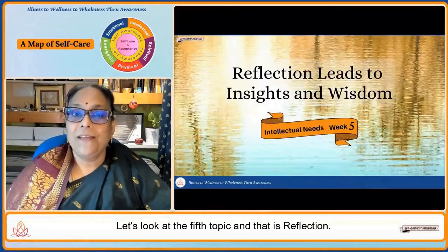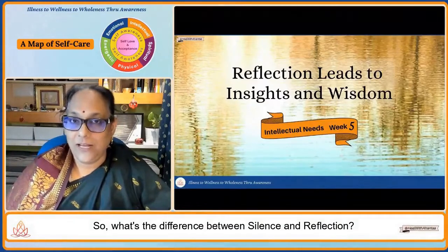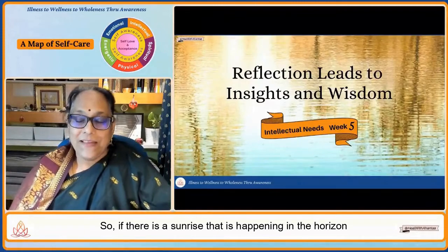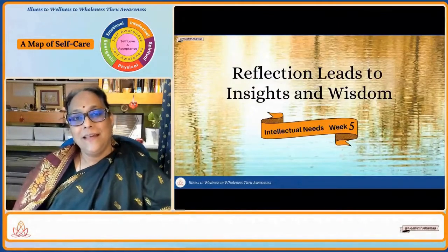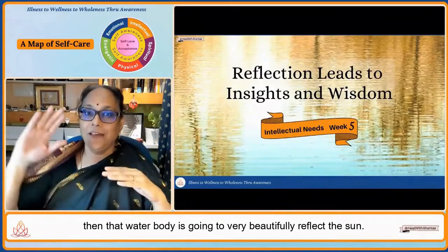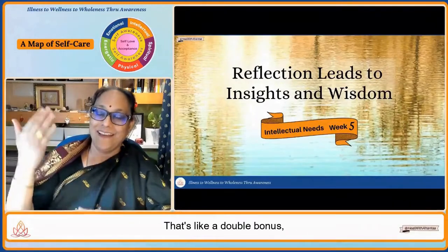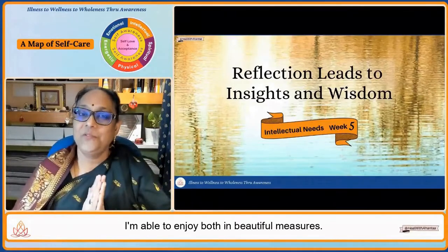Let's look at the fifth topic, and that is reflection. So, what's the difference between silence and reflection? When I say reflection, we have the beautiful example of water here. If there is a sunrise happening on the horizon, and I have a water body there, that water body is going to very beautifully reflect the sun. And if I'm able to see the reflection of the sun in the water as well as the sun in the sky, that's like a double bonus. I'm able to enjoy both in beautiful measure.